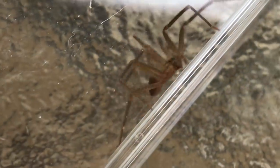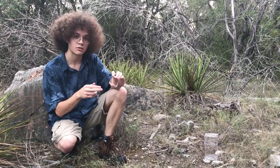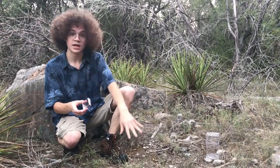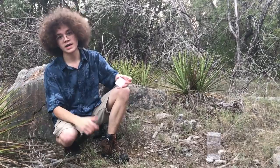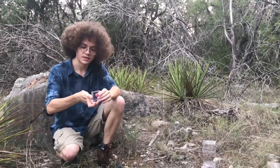So we're not going to be doing that right now, but the only instance in which you're going to be getting bitten by this spider is if you're purposefully messing around with it, you were to step on it on the floor, or you were to accidentally roll over it in your sleep. But as I said, this is a very docile spider. It is not inclined to bite in the least, even if it is one of the most venomous spiders in the United States. You can hear now that we have our cicadas starting up.